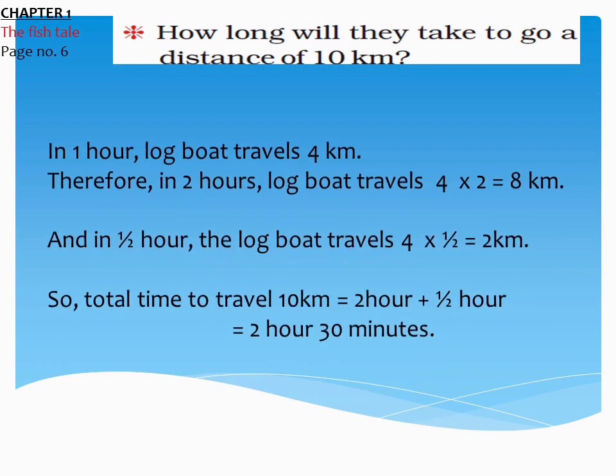In 1 hour, the logboat travels 4 kilometers. It is already given in your textbook. Therefore, in 2 hours, the logboat travels 4 into 2 equals 8 kilometers. And in half an hour, the logboat travels 4 into half equals 2 kilometers. So, total time to travel 10 kilometers equals 2 hours plus half an hour equals 2 hours and 30 minutes.